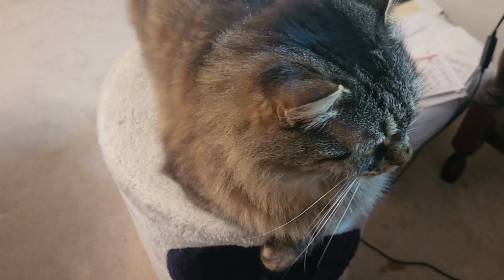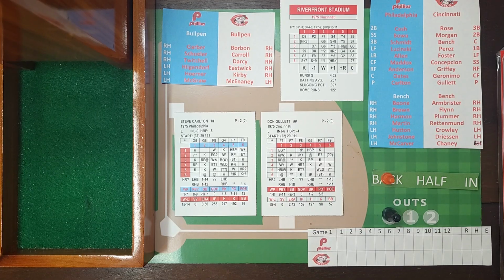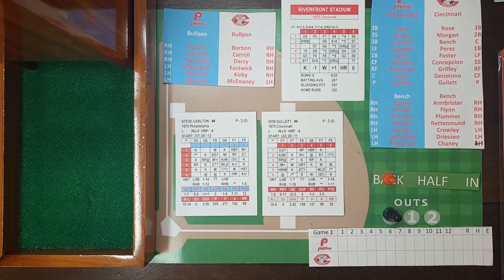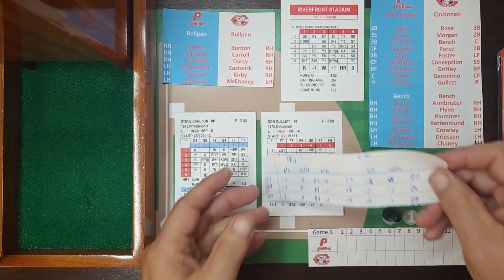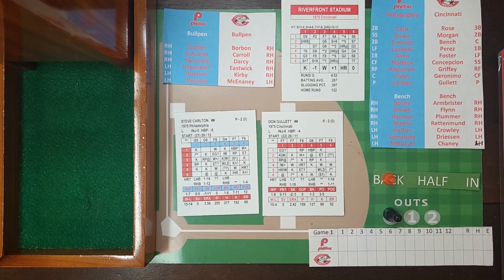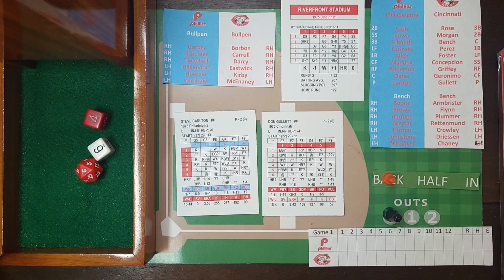So get ready for game one from Riverfront Stadium. All right, everyone. Welcome to Riverfront Stadium. Game 1, 1975 National League Championship Series. You see the starting lineups for both teams, the benches, and the bullpens. Starting pitchers, Don Gullett and Steve Carlton. Also, just to the side, I have my little outfield adjustment chart, so I'll be referencing those when the time comes for outfield throws. We are in Cincinnati, so we're going with Cincinnati red colored dice, predominantly red with a little bit of white thrown in.